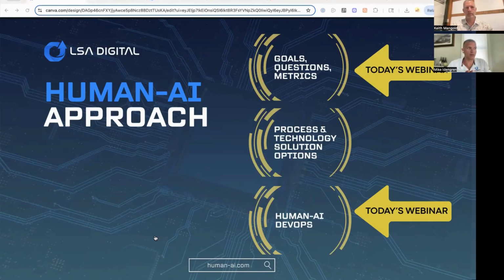And some of this stuff, folks, I'm just going to tell you, is not novel. It is not brand new. Personally, I learned this first one, called GQM, Goals, Questions, Metrics approach, from a NASA scientist 20 years ago, right? But it works and it's simple, which is why we like to use it.